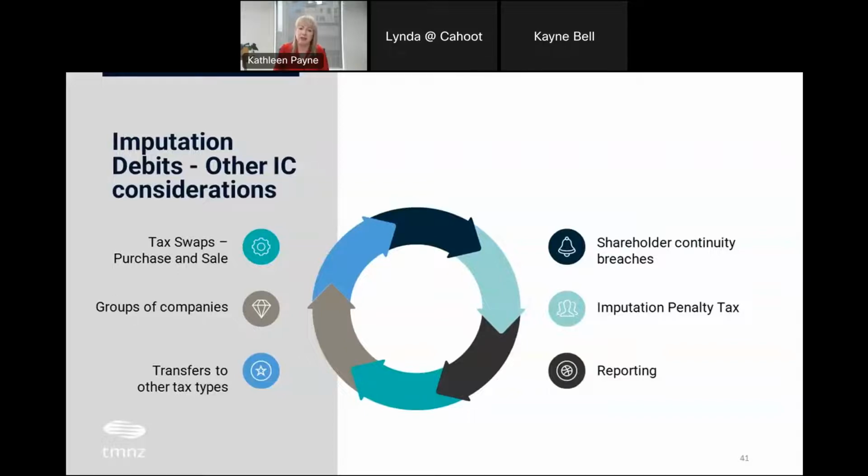Is it better for them to preserve that imputation credit and have use of money interest and late payment penalties, or should you have a good record with IRD? So that is something that comes back to a commercial decision, not something that we are going to advise you on in terms of what's best for you, because that's a taxpayer decision.